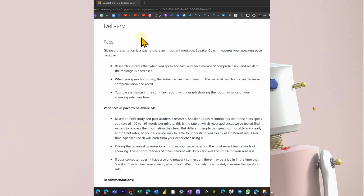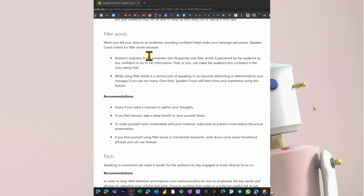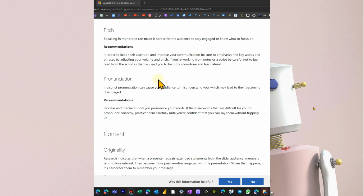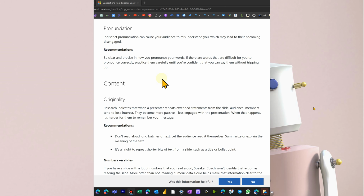This was just a small demo, but look at what it can understand and guide you about. It's about delivery, how fast or slow you talk, then variation in the pace as well. Filler words like oh, ah, or some people have some favorite word which when they are stuck mentally, they repeat. It finds those and prompts you about that. Pitch of the voice. If you talk in monotone, it's boring. The more variation in pitch there is, the more effective the presentation is.